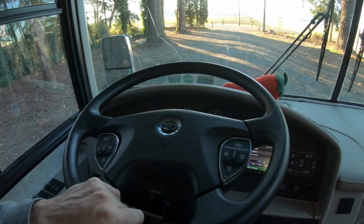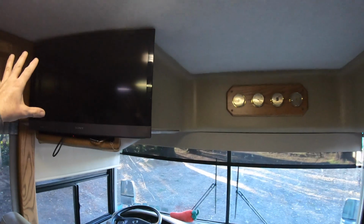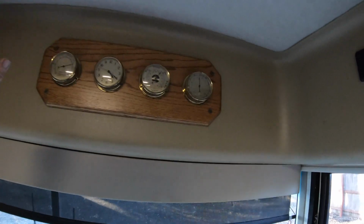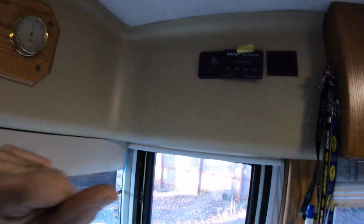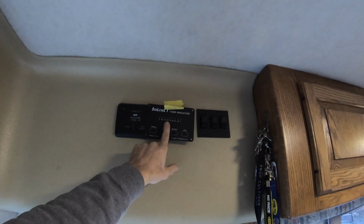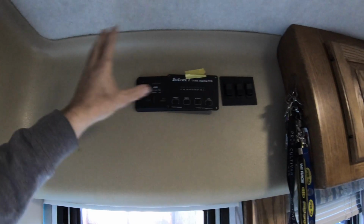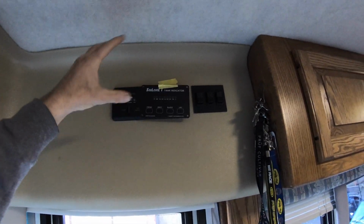Luckily enough, came up with a Country Coach logo later. Now this old overhead is original. It's going to come out real soon. Actually have the TV in stock for it. It's another project we'll do here soon. But I do have the sea level. That's why it's kind of chintzy with the tape just holding it, because you know, why make something perfect when you're going to end up redoing it again later.